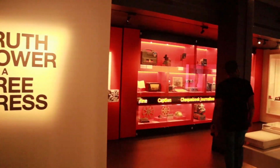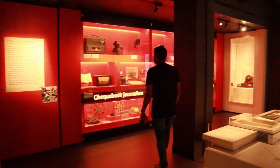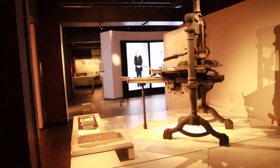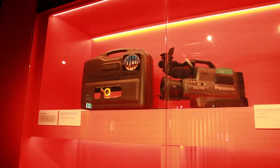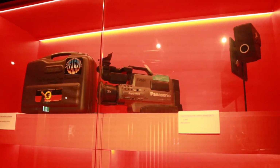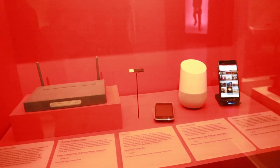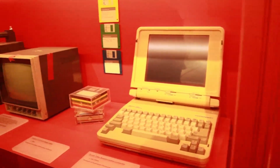This is a section of the museum which was dedicated to the evolution of press and its importance for democracy. We saw this wall which had all kinds of gadgets which aided in the passing of information to the public, be it the recent smartphones or the old cameras which were used back then.